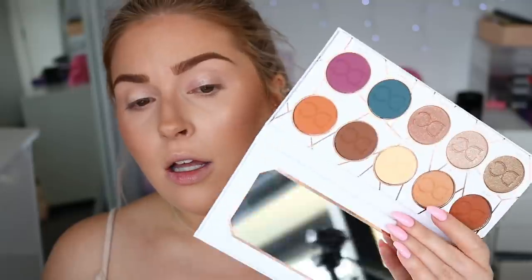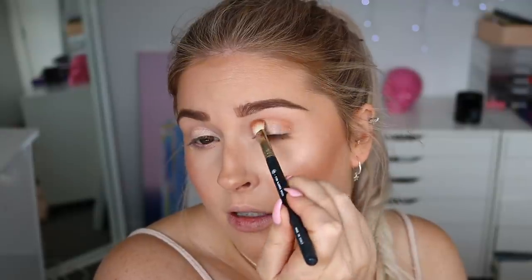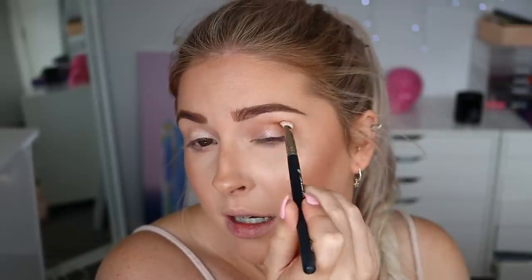I'm gonna go into the shade called Caramel, which is this one just here. And this is just a firm blender brush. And I'm just starting in the crease straight away. And look how easy that eyeshadow is blending. It's a beautiful, warm crease color, just the kind of essential color you want in a palette, so you don't have to use a different palette for your crease.